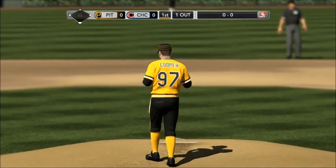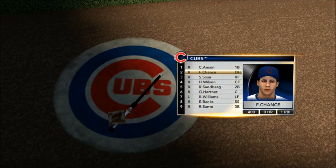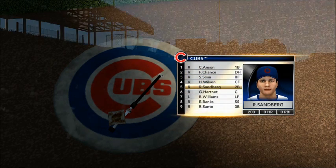Now we'll take a look at the Cubs' offense. Some kind of offense right here. Star-studded lineup and really great length and depth with guys that really can put the ball in play.